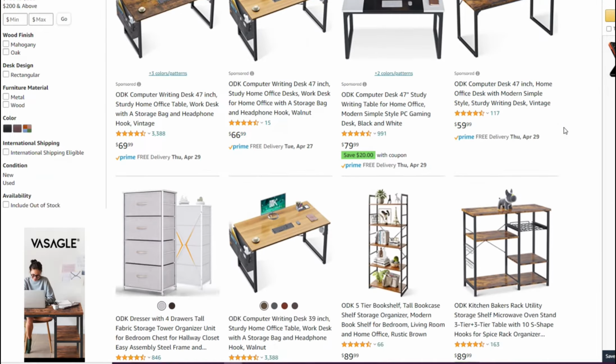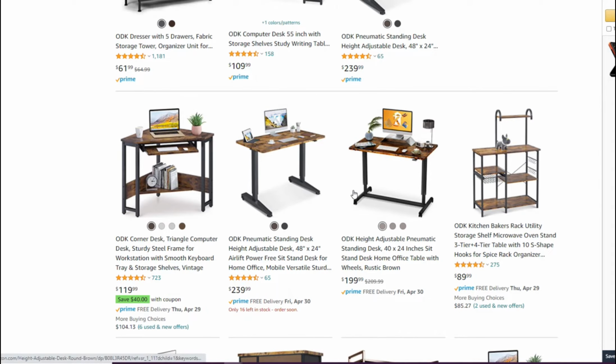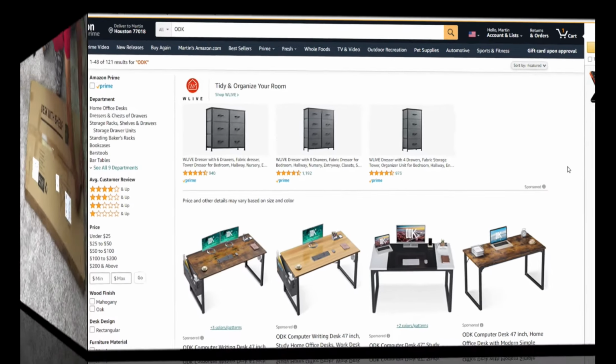When you go into the storefront, you can see they have a lot of desks going on here, guys. Even the standing desk, they have one of these there, and I love it. This is my workstation desk that I use to do my reviews on. But let's go ahead and start to put that desk together.